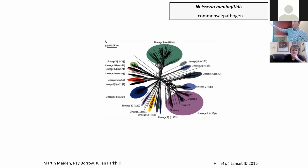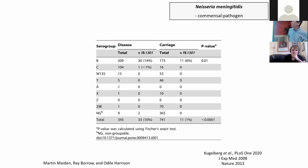There may be some overlap. You'll see some of these clonal complexes present in the carriage populations, but there'll be other clonal complexes. So when we were talking about the shift between commensal and pathogen behavior that was mentioned earlier on, we're quite keen to avoid the issues of comparing without recourse to looking at the population structure.